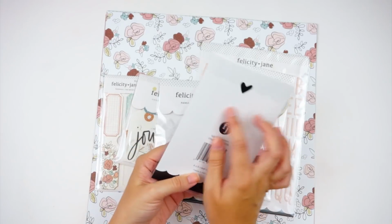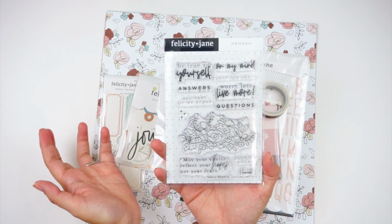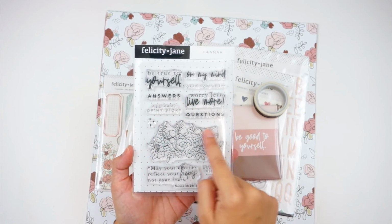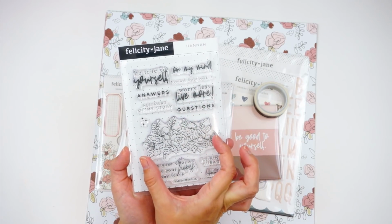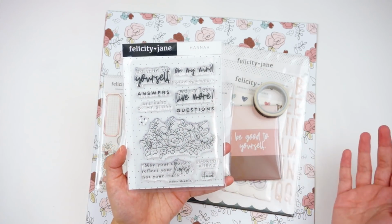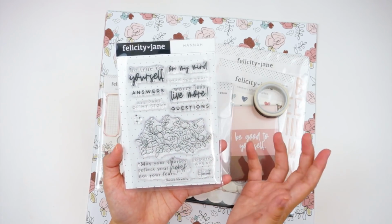So the stamps come in these really nice stamp pockets, so you don't even have to rearrange how you're storing your stamps. You can store them directly in these pockets. And look at this beautiful floral piece. I can see this fitting into the margin of your journaling Bible, using it for greeting cards. Maybe you want to make a card set as a gift for somebody. Maybe I'll do a video showing something similar to that as a gift giving idea.